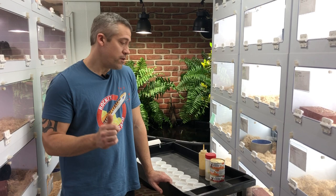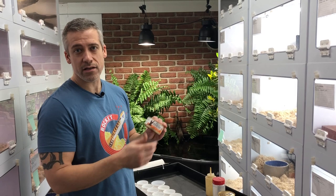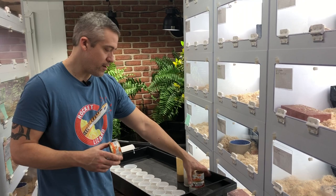So today, I'm gonna be feeding the Wegmans brand. I like to use the pate because it's just a lot easier to scoop out: turkey and giblets, and I think there's some beef and liver. I don't really pay attention too much. I just want variety. I try and mix it up a little bit.